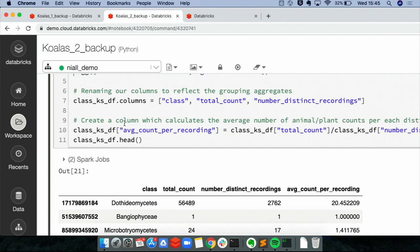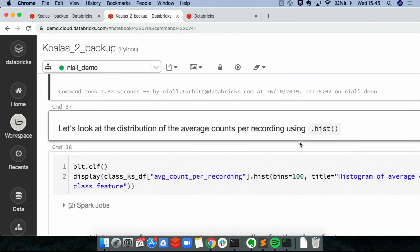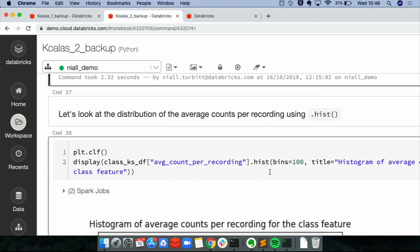What I'm then going to do is create a column which calculates the average count per recording. So if you think in each of these 5x5 grids, what on average is the number of each class? So what I now have is my class, my total count, number of distinct recordings, and average count per recording. And what I can do is then look at a histogram of these using .hist on my actual Koalas data frame itself. You may be familiar with the pandas .hist function, exact same with Koalas, albeit you're applying it to the entire data set.